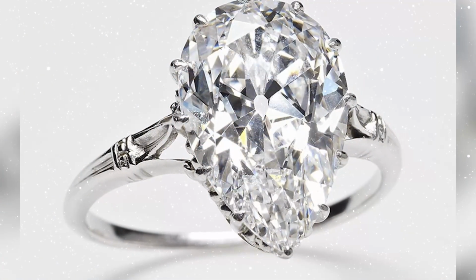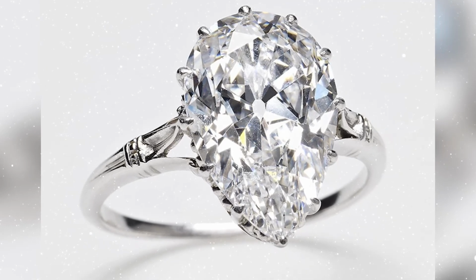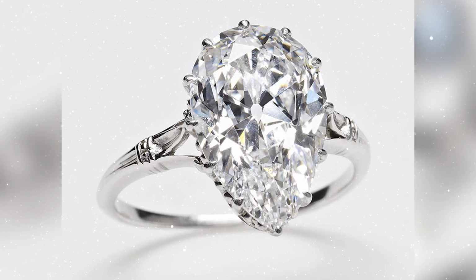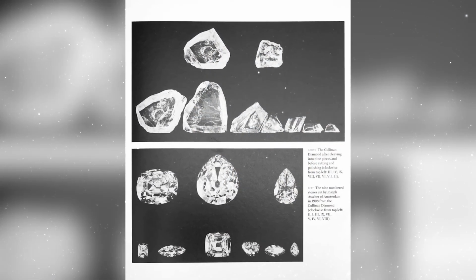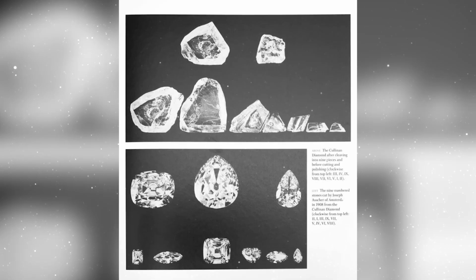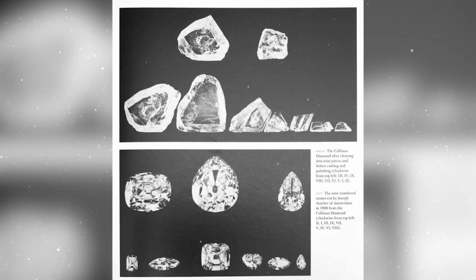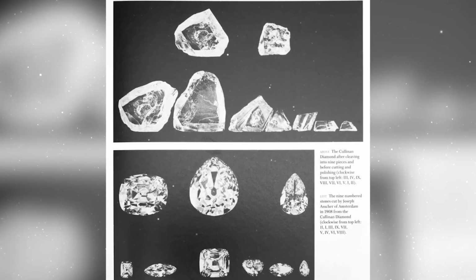3. The Cullinan the ninth ring. Even the smallest of the 9 main fragments of the great Cullinan diamond is an impressive gemstone. The Cullinan the ninth diamond, weighing 4.40 carats, received an exquisite pear-shaped cut, although sometimes referred to as a drop-shaped cut, and was set in an elegant platinum ring created by Garrard specifically for Queen Mary.